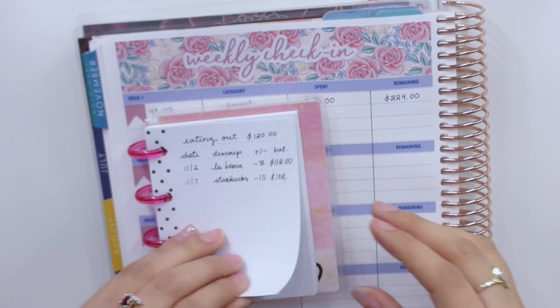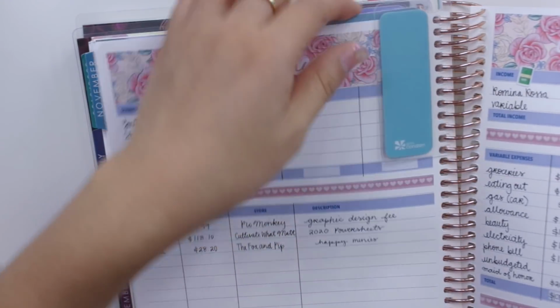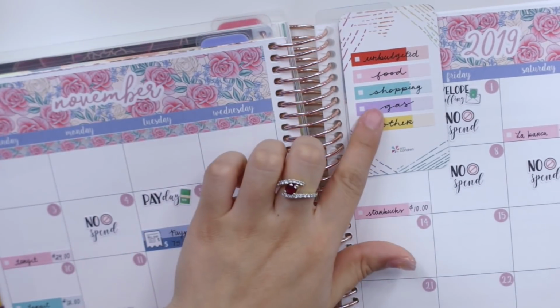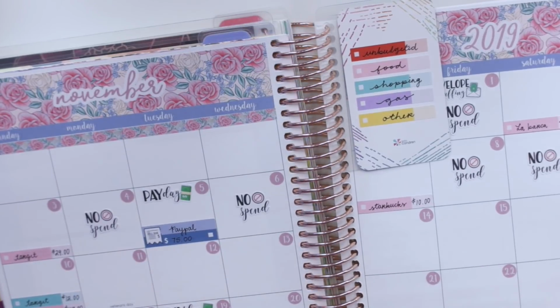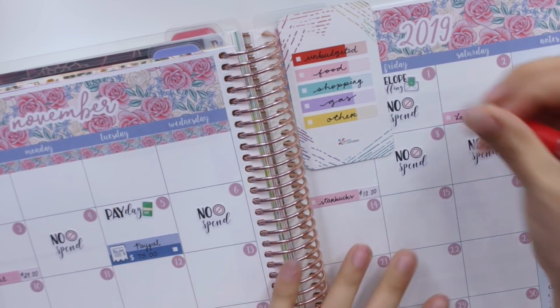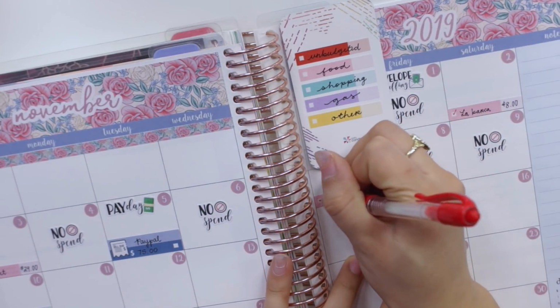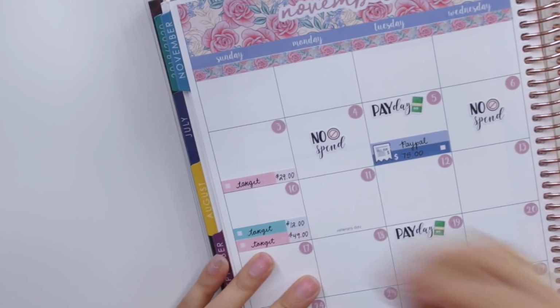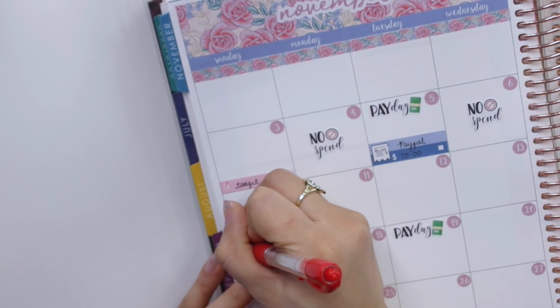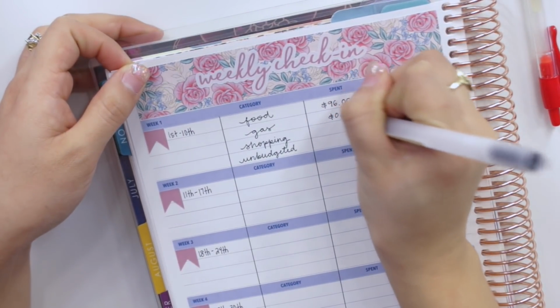There you go. Next we have gas, which I didn't have any expenses, of course, because I don't have any purple stickers in my monthly view. Now, as I am weekly checking in for these, I'm just gonna go ahead and check them off just so I don't get confused about tracking them. There you go. So then nothing for gas.